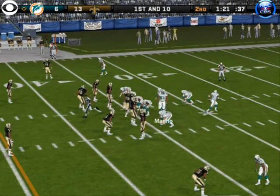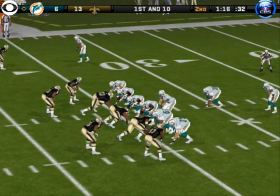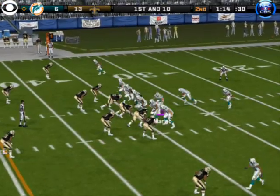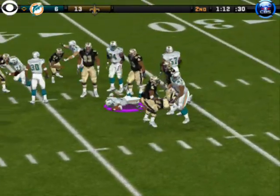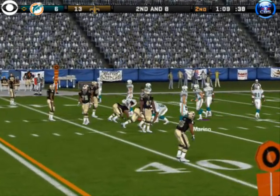And it looks like they're going to go with a no huddle. Hand off to the tailback. Clark is there on the stop. They'll go with a hurry-up offense. Gain of 2 on the play.